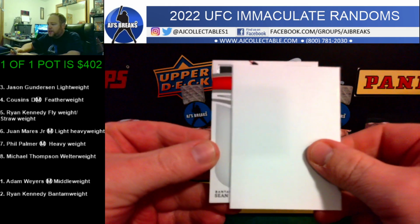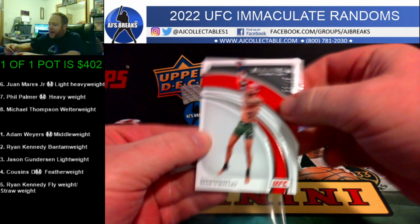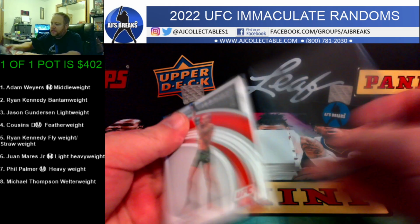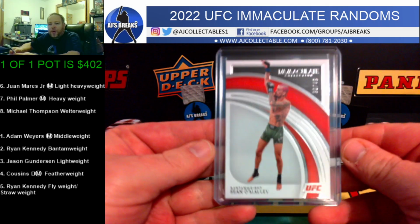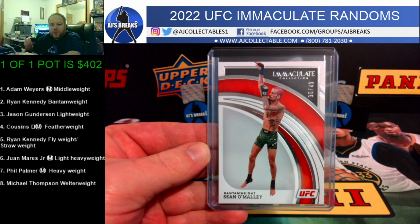First card out, going to the bantamweight, Sean O'Malley. One guess per person, duplicate guess, wasted guess. First card out, numbered to 49, 30 of 49, Sean O'Malley going to the bantamweight spot to Ryan.